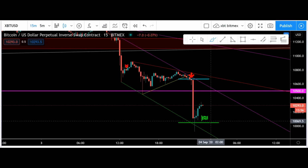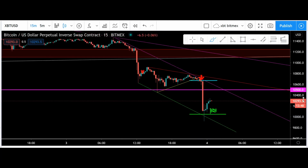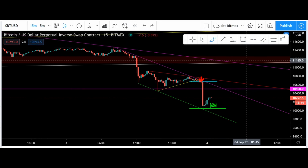I locked in half of my position at about 10,050, just in case that nice even round 10,000 was going to act as support, as well as this channel potentially getting this support flip. So I still have half my position open. I have stop losses updated in place. I can't lose on this position. I'm going to have to see what the chart does from here.